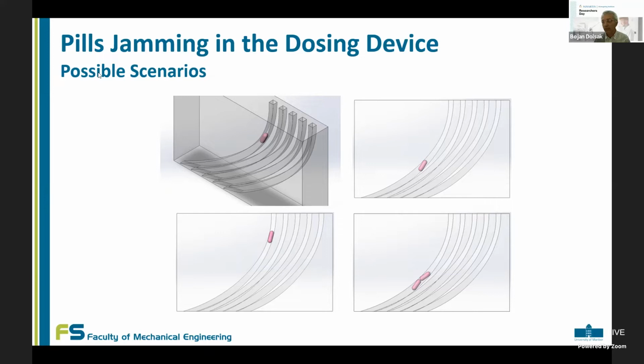This process is very quick, and the tablets, of course, are not alone in the channels. There are many tablets, one after another. So it might be a problem that the tolerances of these channels are not appropriate. It might be a problem that the channel is too big and the tablet can somehow go in the wrong position and get stuck, or even two tablets can make a jam. So there are different kinds of scenarios possible. And what we made in the first part of the project is a 3D model, which is presented here, and we tried to go with the tablet, with the pill, through these channels to see what is happening.